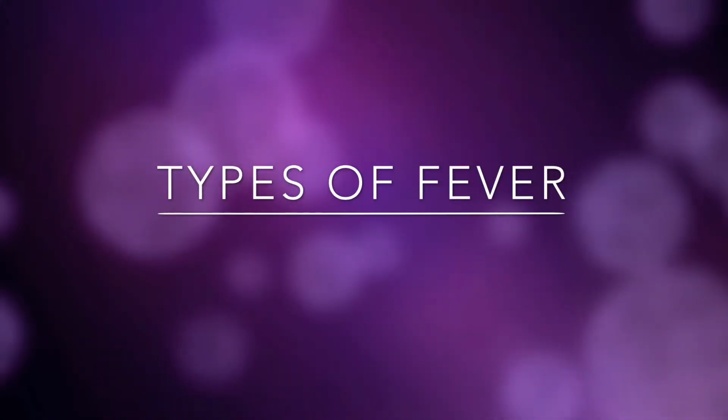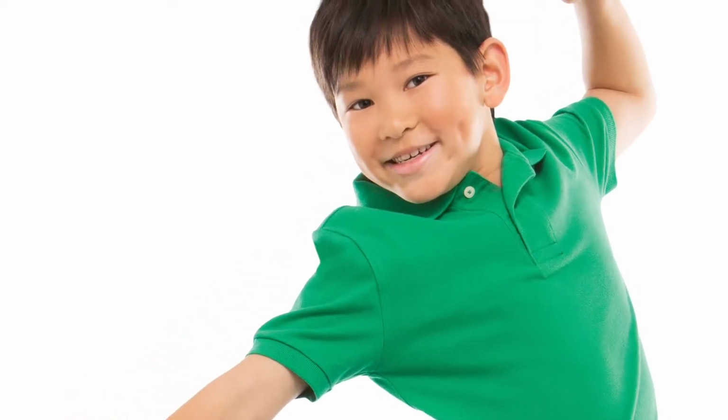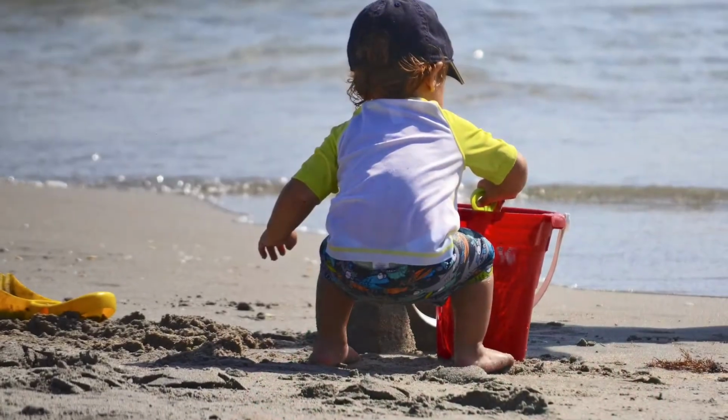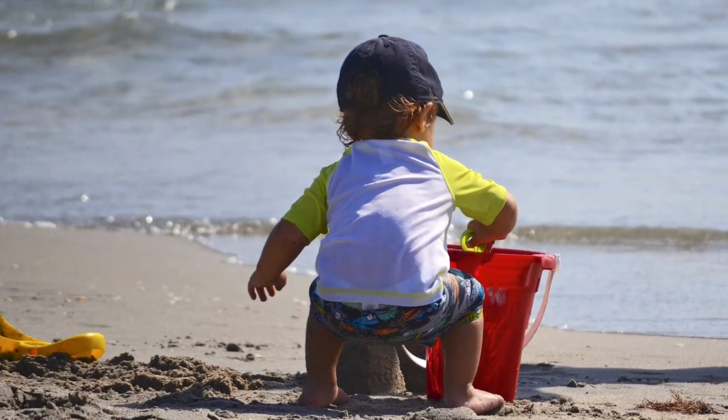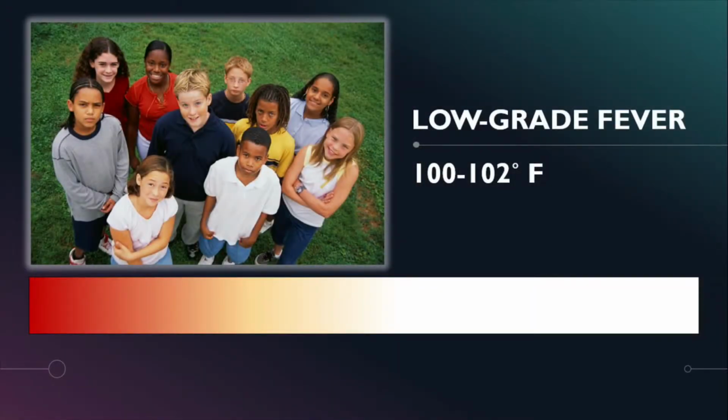Types of fever. With the exception of children 3 months and younger, the following definitions of fevers should help you put your child's level of fever into perspective. A temperature of 100 to 102 is considered a low-grade fever. It activates the body's immune system. It's a protective mechanism. Try to keep all fevers within this range.